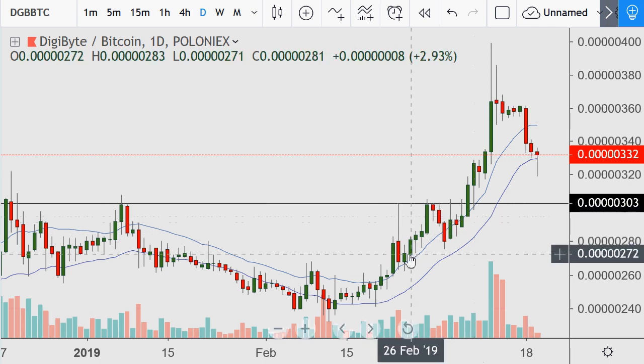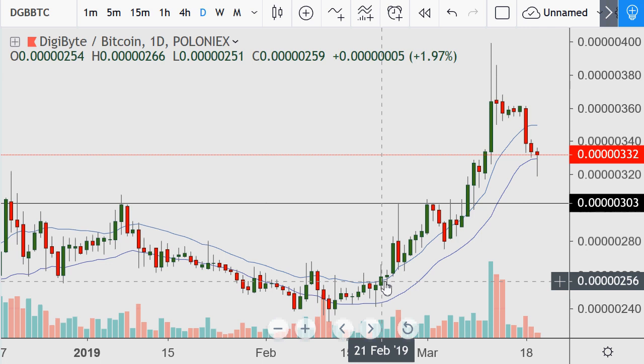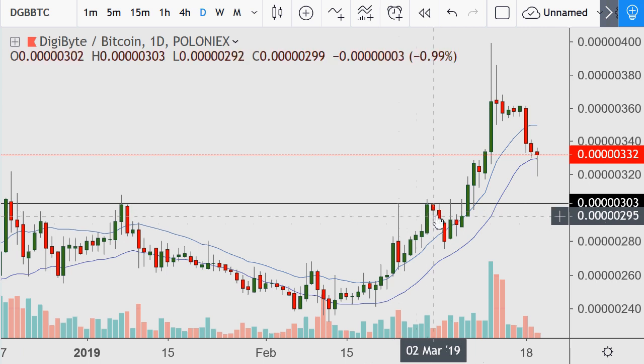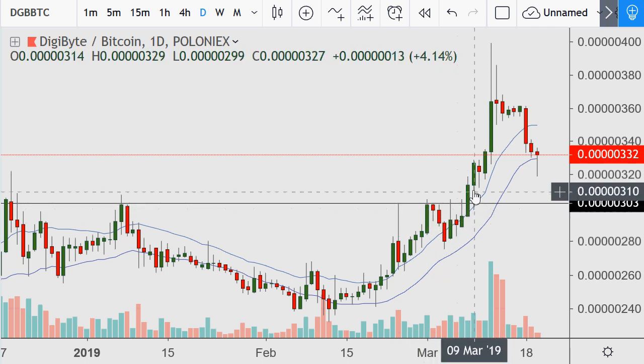It has had really two legs higher. The first one was the leg hitting the 300 mark on February the 24th. It took several periods to get up to it, then break above it. Many resistance tests, then it got above it.